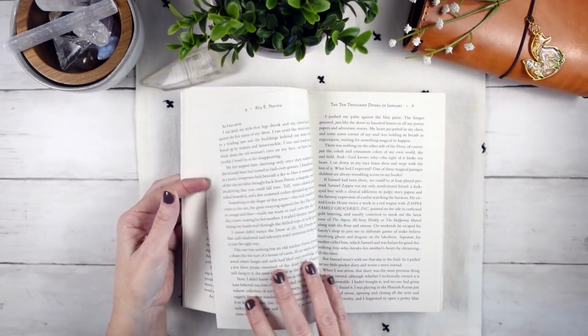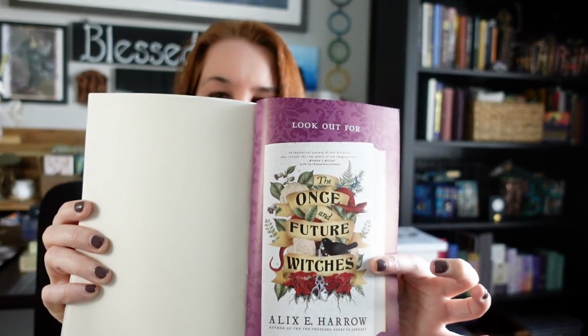I do highly recommend it. So I already have her next book, which happens to be this one right here. The Once and Future Witches is on my to-be-read list. So The Ten Thousand Doors of January, I highly recommend, especially if you like those kinds of magical stories.